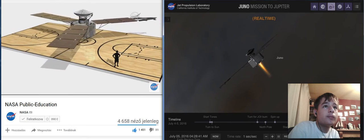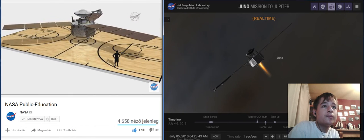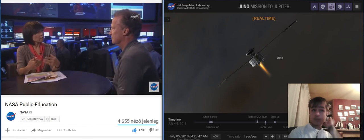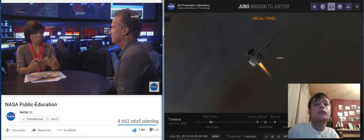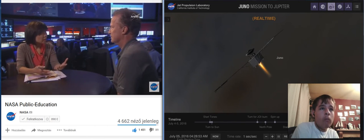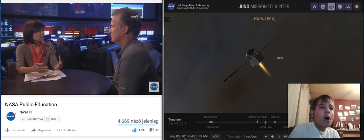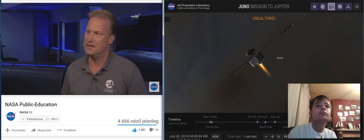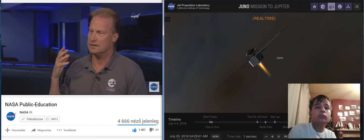It's a beautiful vehicle, isn't it? It is. And we talked a little bit about that, the design of a spinning spacecraft. It spins because it reduces the need for energy, and it's an old design, a relatively old, mature design. Yeah, there's not that many spinning spacecraft out there, but it gives us a lot of stability.